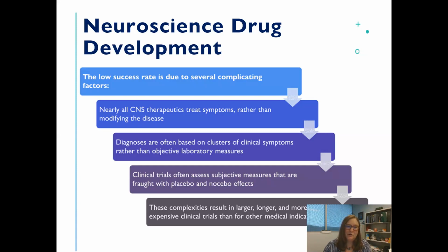Next, diagnoses are often based on clusters of clinical symptoms rather than objective laboratory measures. For example, a recent drug that did make it to market, aducanumab, is used for Alzheimer's disease. It was found that this monoclonal antibody can reduce the amyloid beta plaques. Unfortunately, those plaques aren't always correlating well with overall cognitive decline. And even though this drug has been approved, it doesn't appear to have any major benefits for cognitive effects at this time that have been identified.